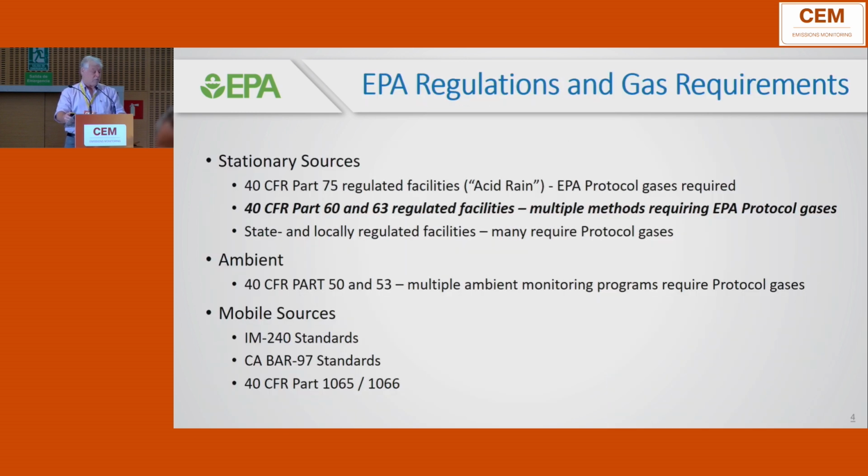As far as EPA regulations, there are a number of regulations that require these gases. Probably most people are familiar with EPA's acid rain program, the trading of NOx and SOx, so protocol gases are required there. But then you have the Clean Air Act regulations, the Part 60, Part 63, where there are multiple methods. There are literally over 100 methods, many of which require protocol gases. And then you have beyond that the states and localities that require these gases. Ambient gases fall in this category. Not going to talk about that. Not going to talk about mobile sources.